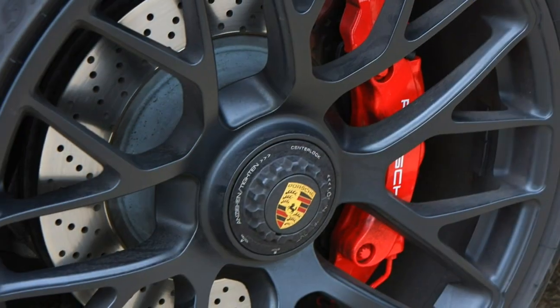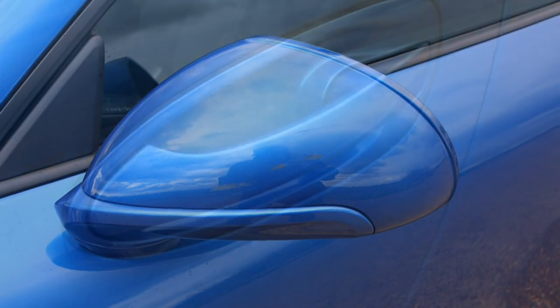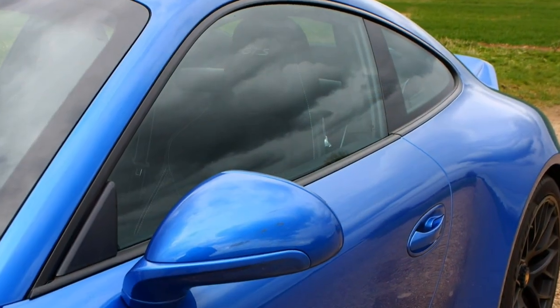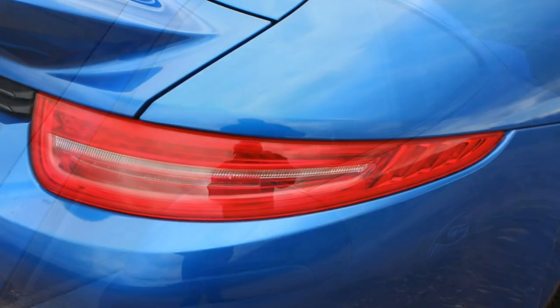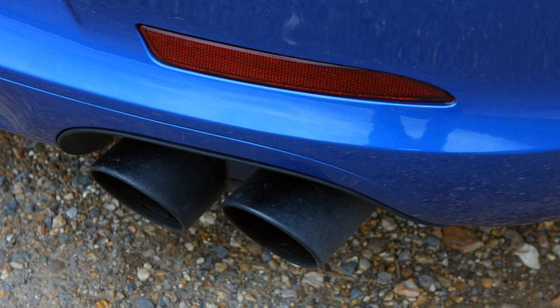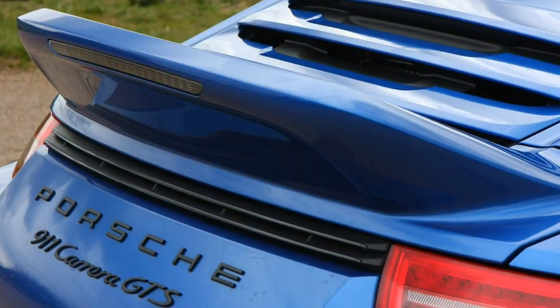The verdict: Porsche has produced over a million 911s since the first generation became available in the 1960s, and it's easy to see why. Few cars can boast such a broad variety of talents, from a daily sports car in the form of the Carrera to a 700 horsepower track-focused monster in the GT2 RS.